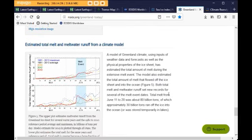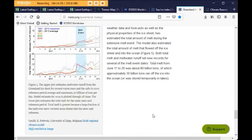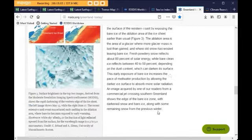Estimated total meltwater and runoff from a climate model. So the total melt from June 11th to 20th was about 80 billion tons, of which about 30 billion tons ran off the ice into the ocean or was stored temporarily in lakes. So that will contribute to sea level rise. So there's that.